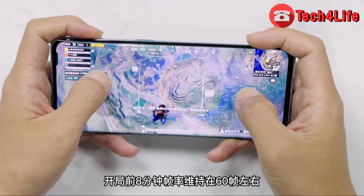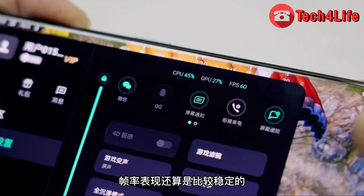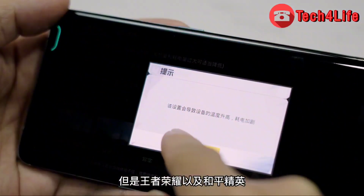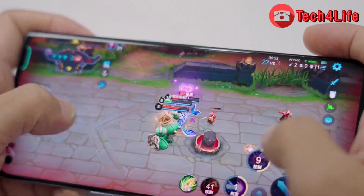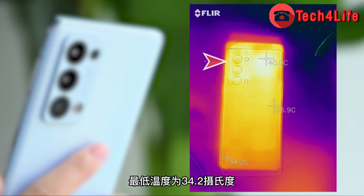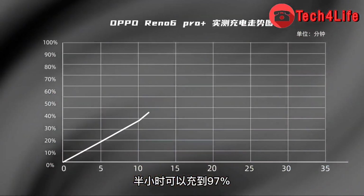The OPPO Reno 6 Pro Plus 5G is powered by the Qualcomm Snapdragon 870 SoC processor coupled with an Adreno 650 GPU. The smartphone is paired with up to 12 GB RAM and up to 256 GB storage, or 8 GB of RAM and 128 GB of internal storage, which is non-expandable. The heat dissipation is also upgraded to a full-size VC liquid cooling system. The premium smartphone equally packs a 4500 mAh battery and has support for 65W Super Flash charging.